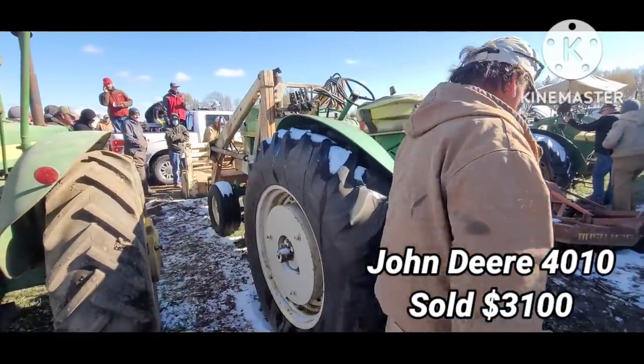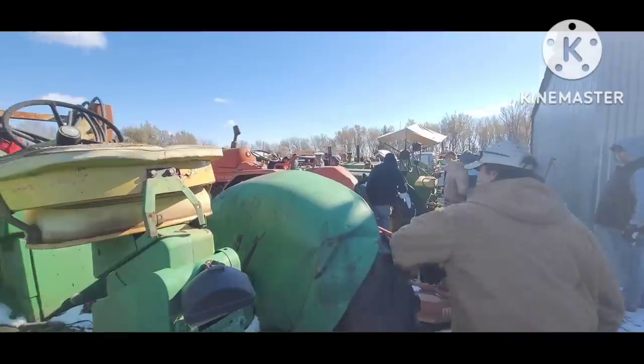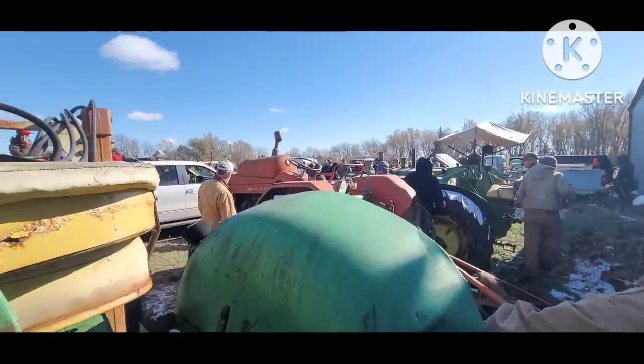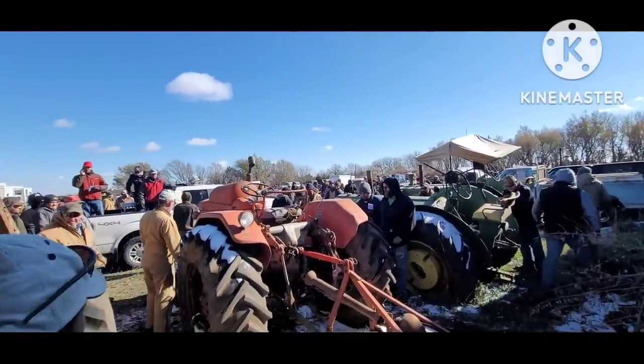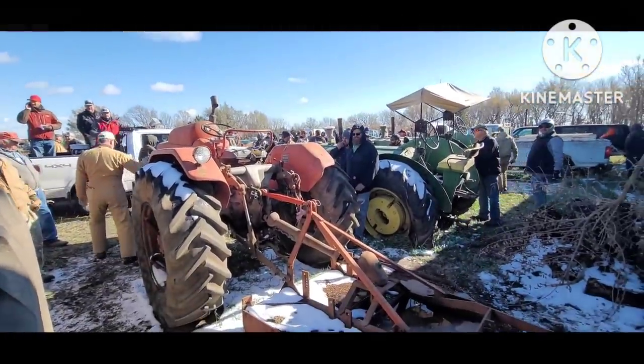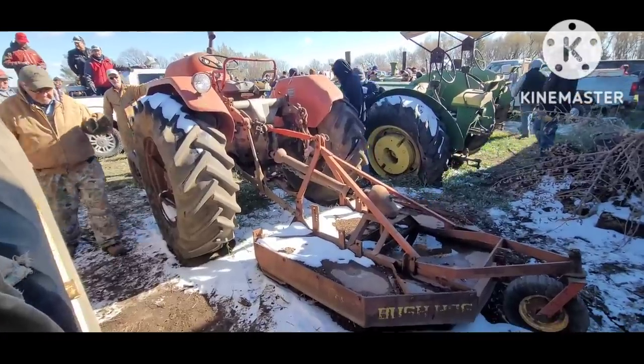Number 18. Here's a Massey on LP for you. The mower will sell separate. We got the tractor and the little third links here, and then we'll sell the bush hog on the back there, and we give $1,000 on the Massey.